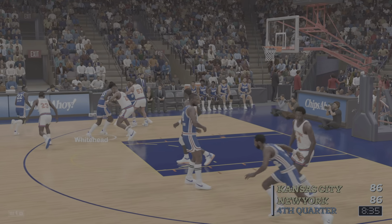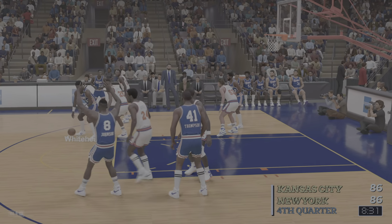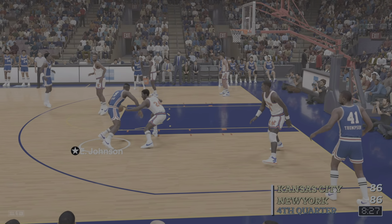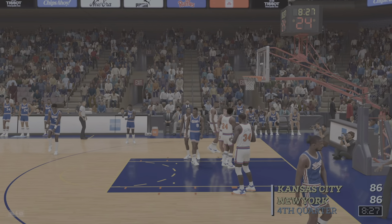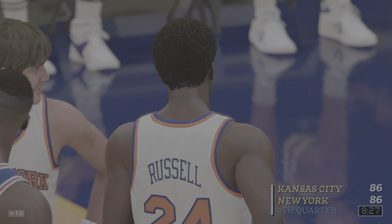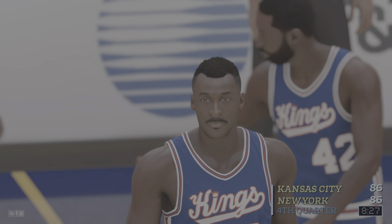Drew passes to Whitehead. Pass to Johnson. To take the lead. And foul on the shot. So he'll get a chance at the line. So active on offense. Because Johnson looks for his shot often, it puts defenders in compromising spots. Eddie Johnson. Two shots.